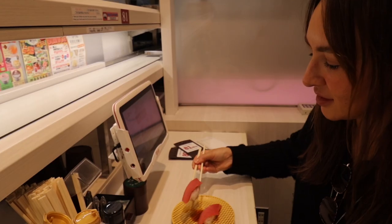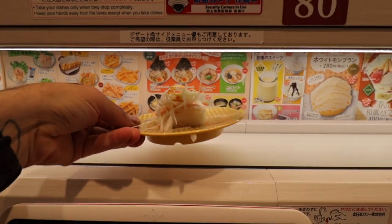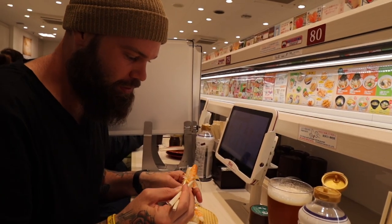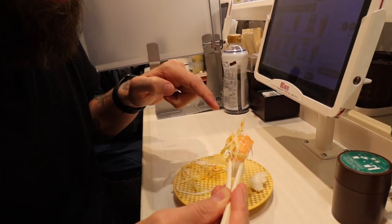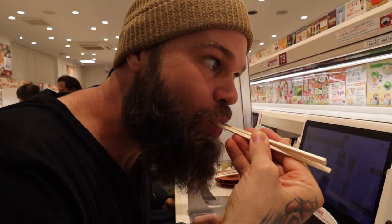Whoa, such a big bite. Right, my first sushi's arrived. The chili prawn, oh, it's falling apart. So it's just prawn, obviously rice, sprouts with a little bit of chili oil. Super fresh. I've just ordered another four. I can't remember exactly what they all are.